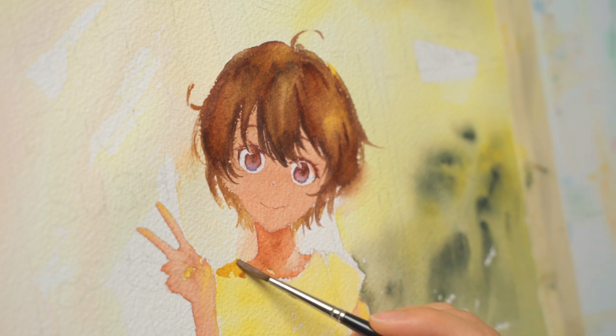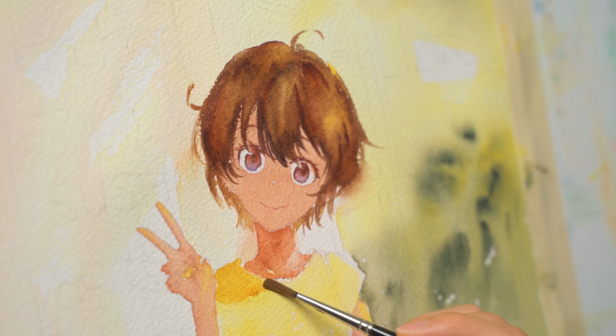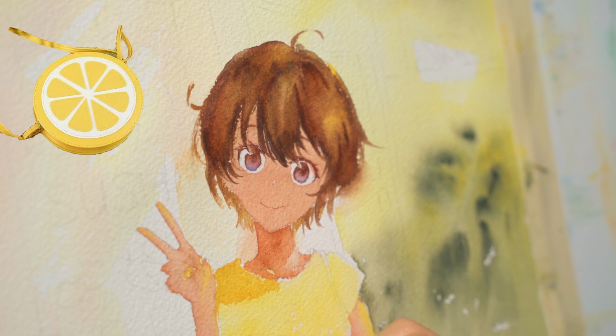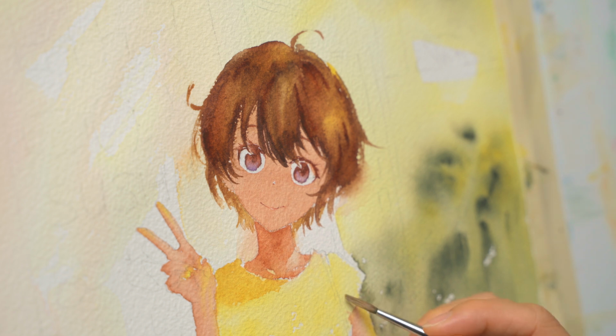Originally, she was wearing a small white drawstring bag. Very little detail, but what I can tell from the picture, it's pretty simple and a little bit boring. So I googled and found this cute lemon purse picture, and it was actually sold on Amazon as a kid purse.